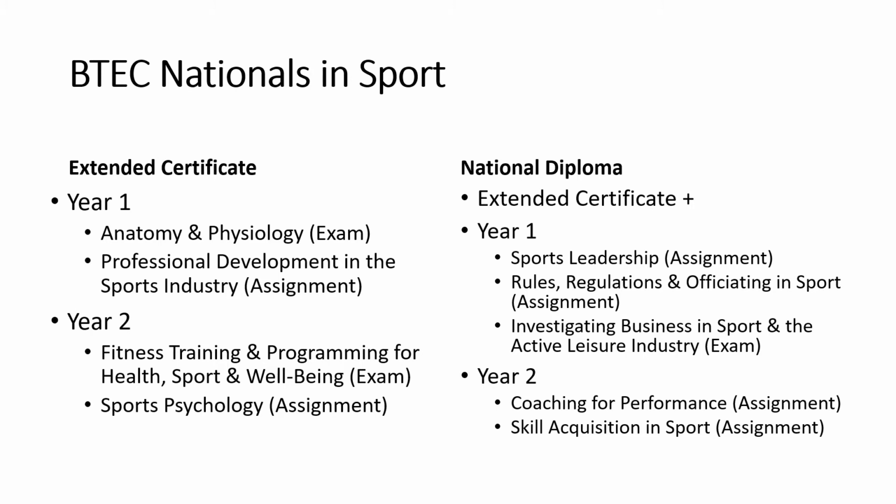Once the exam is done in January, we then move to the final unit looking at sports psychology. This has been incredibly popular with the current year 13s, looking at differences between personalities, motivations, team cohesion, and what coaches can do to try and improve the psychology of their athletes.